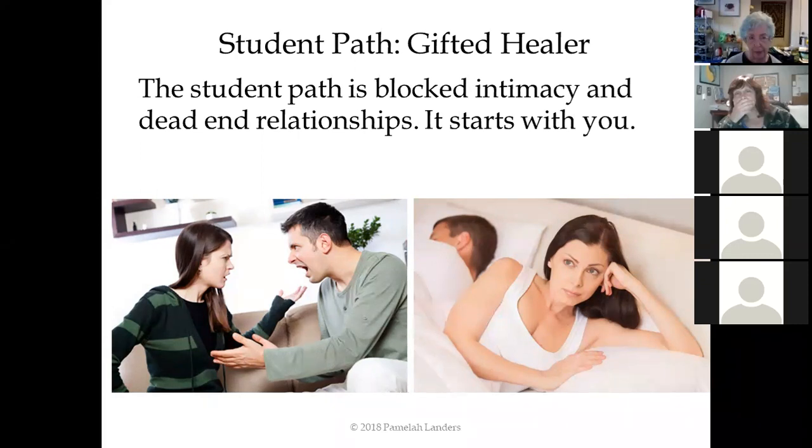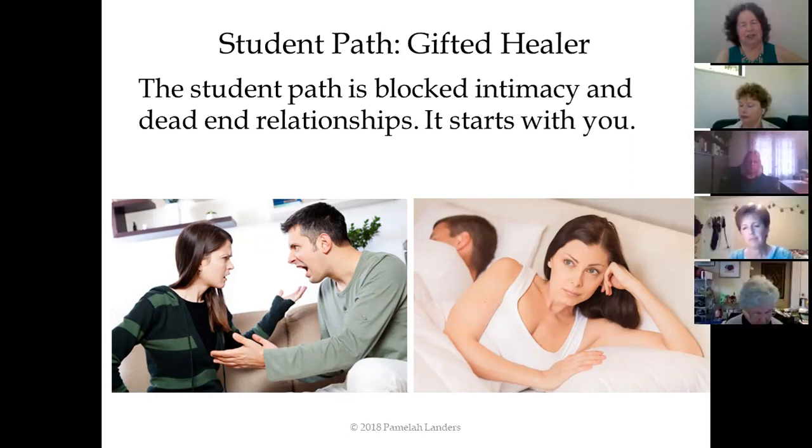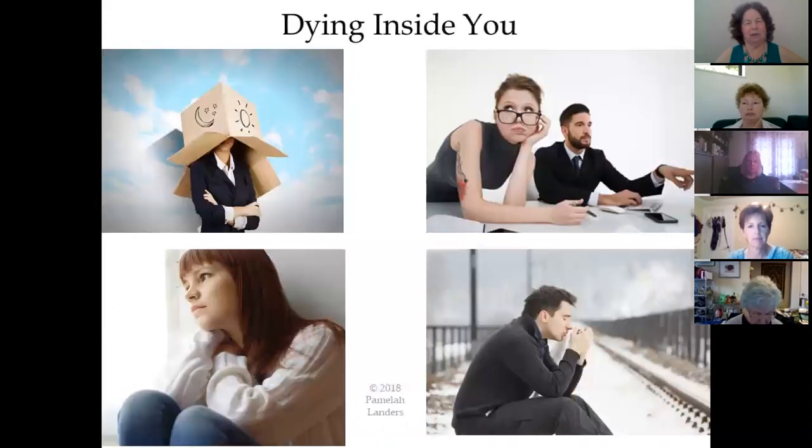So your part of this is, what is your internal dialogue? What's your internal communication? And how do you have a relationship with yourself? And how do you show up in relationship? What are you asking for from your partner in relationship? And it can be somebody you're married to. It can be a close friend. It can be your children. It can be coworkers. It can be clients, anybody. But the question is, how do you show up? And how are you blocking on the student path? How do you block intimacy that leads to dead end relationships?